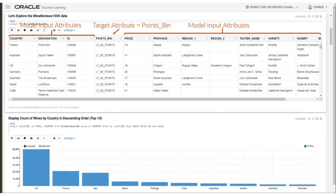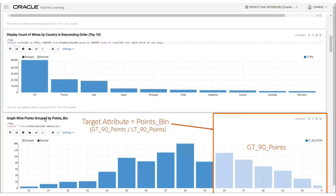But it's very interesting because I can also mine the unstructured data. I can now view the data, display the count of wines by country. So I can just do SQL select count by country and display this. The United States has most of the wines. Here's a few wines. David tells me they're very good out of Australia. And so I can visualize the data.